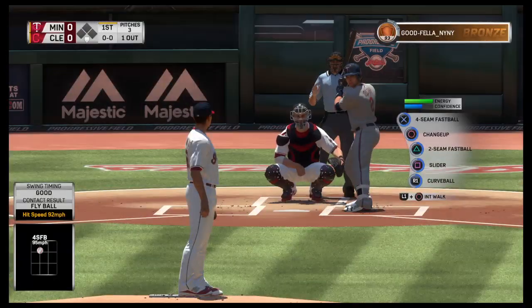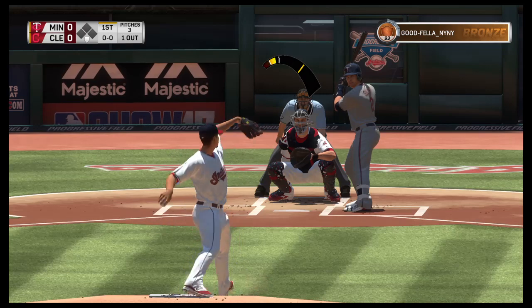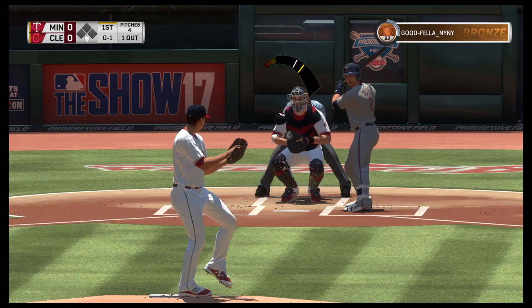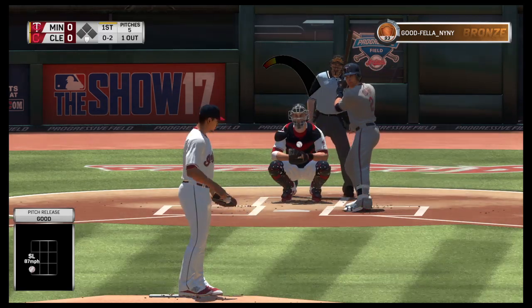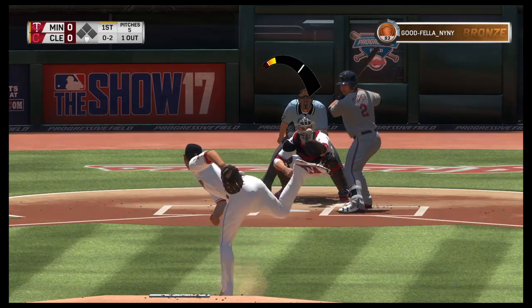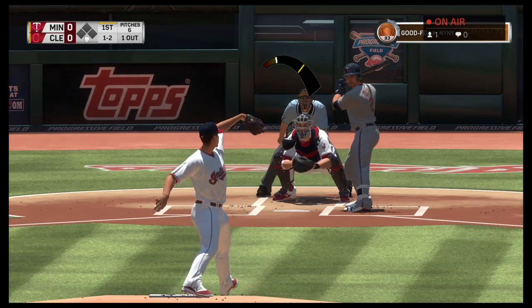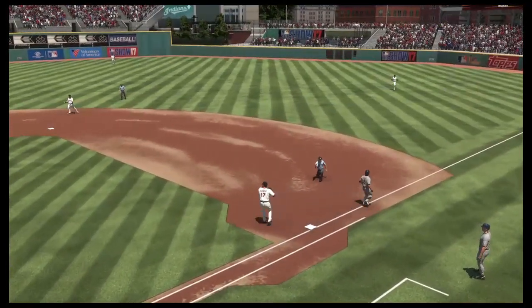Here's Brian Dozier now. Second baseman, Brian Dozier. First pitch changeup chopped foul right at the plate for the first strike. 0-1. Here's the pitch. A slider that he looks at over the outside corner. Looking for the strikeout. Here's the 0-2 pitch. A fastball that just misses inside. A ball and 2 strikes. Here's the pitch. Chopped weakly to the left. Throw on to first. 2 gone.